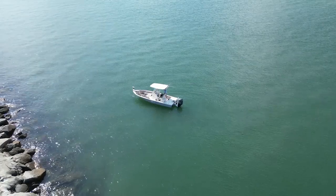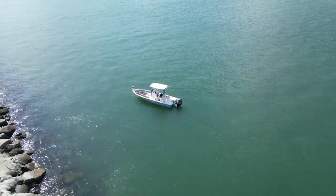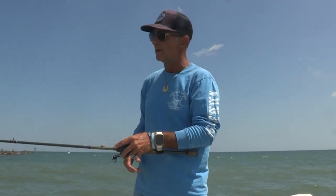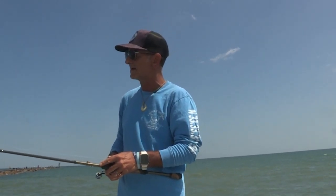Flounder, obviously, we really think they all stay on the bottom at all times. They don't. And I'll see the flounder swimming along the rocks. There's a lot of flounder right here. There are a lot of flounder here. I'm not kidding. This isn't just made for TV. There are a lot of flounder here right now.